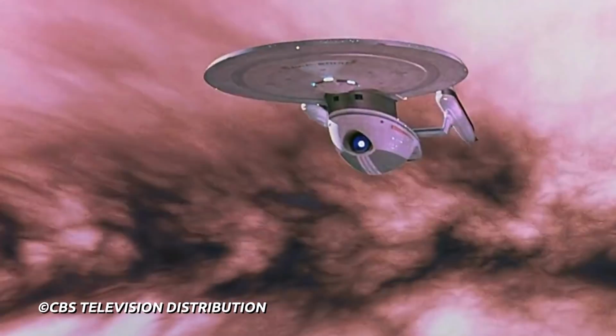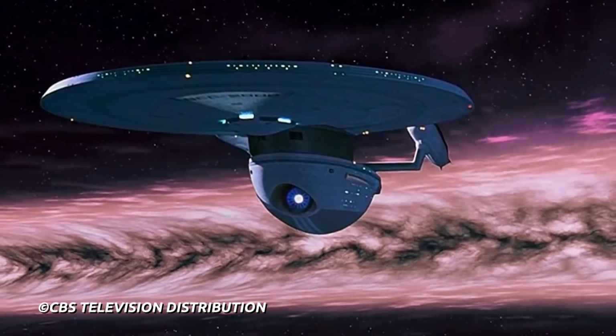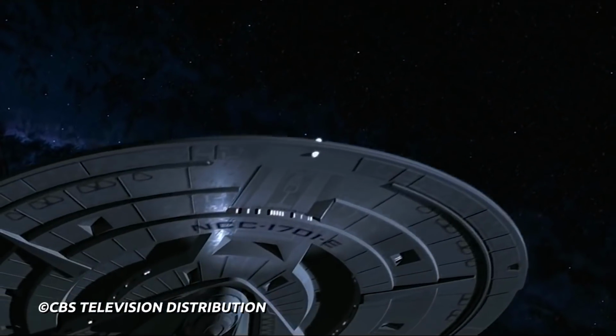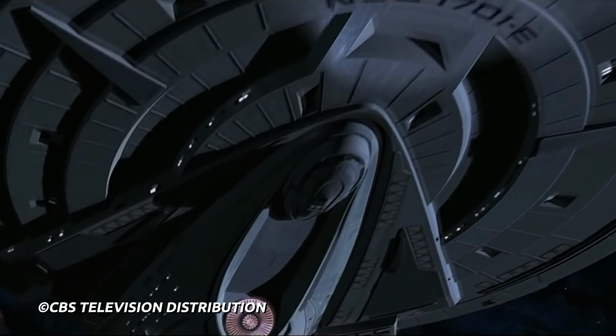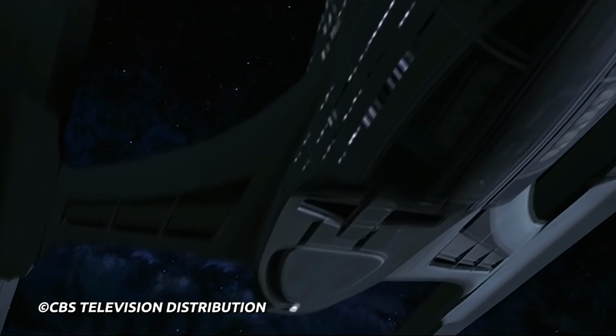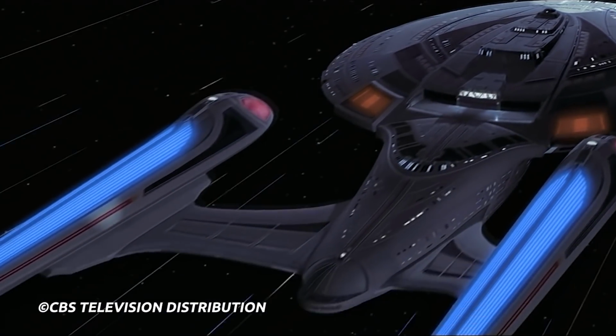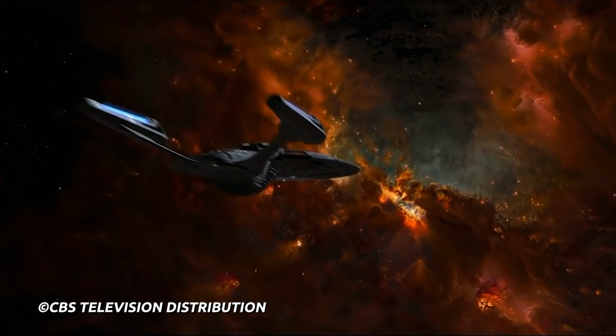Speaking about the nacelles in more detail, the following elements of a Sovereign-class ship make it into the refit. They are the nacelles, which are also Sovereign-class in design, aka the Enterprise E. The Sovereign-class nacelles have multiple pairs of warp coils, and could achieve warp factor 8, with a maximum warp factor being between 9.7 and warp 9.995, depending on the source of your information.